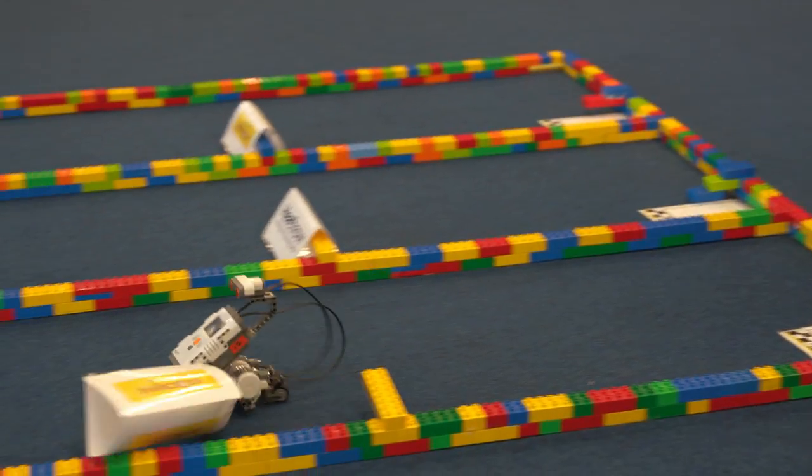Today we built robots so we can race them on the Lego track, and we're engineering. We've been making robots to make them work by using coding.